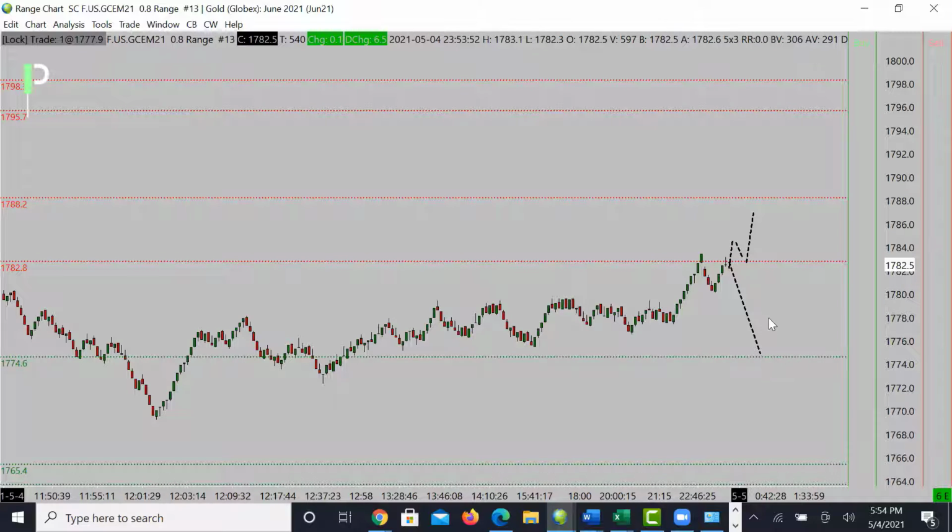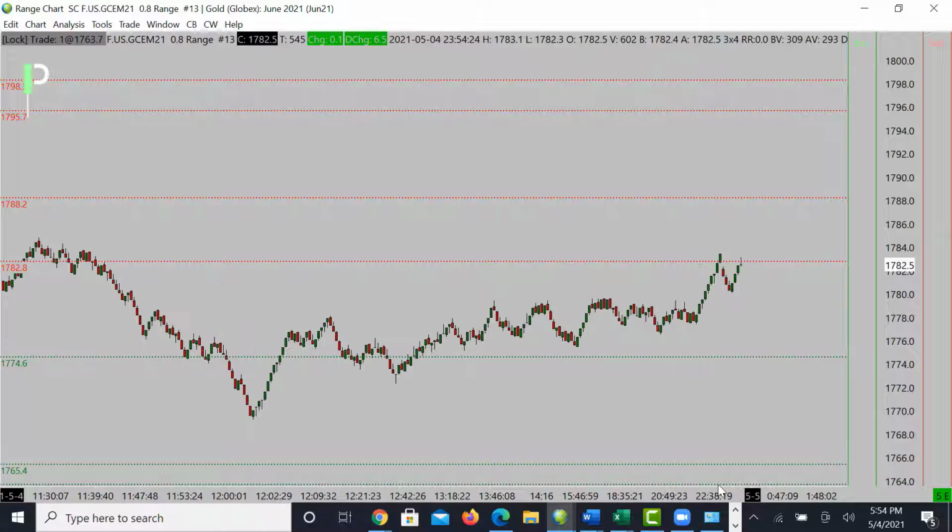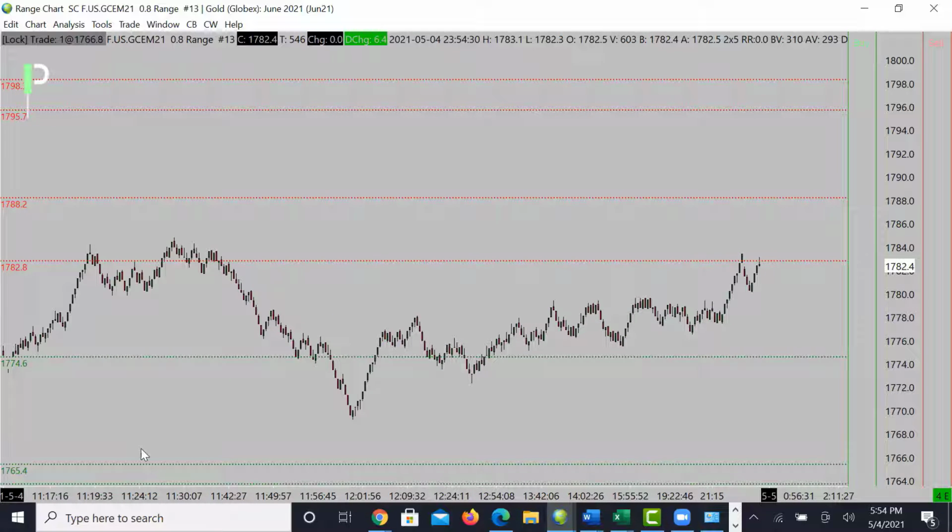Here's your first support, 74.6. Again, you could get a mid-level, but I might not play that level, but 77 to 78 is a nice mid-level. So we'll see what happens. But you can see it's trying to form a nice resistance right at this level, so we'll wait patiently for that to happen. Underneath that, you can see the next level, 1765.4, as the next support. So we'll see what takes place for that. But that is the smaller chart.